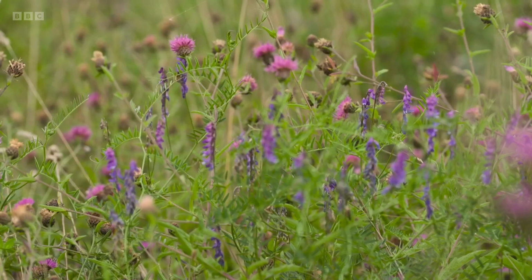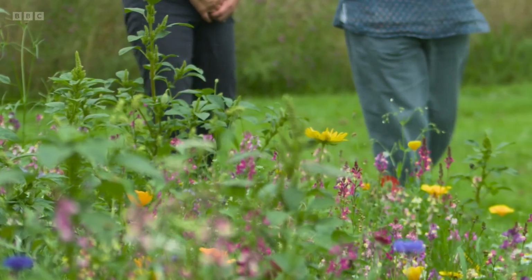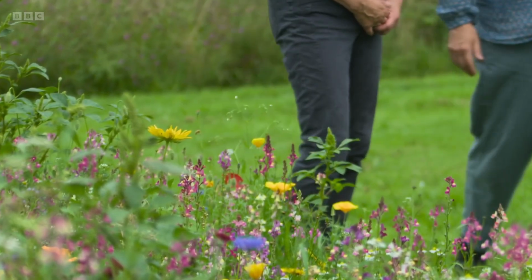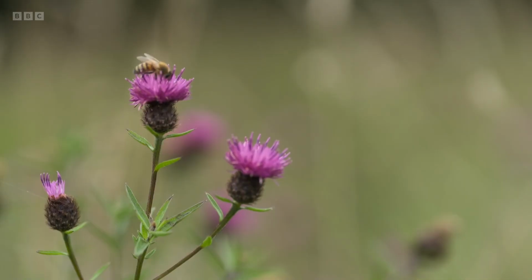Yes. So do you feel happy with how things are at the moment? Do you think you've achieved your goal here? I think with this meadow, I love it, and it's probably at its peak. The perennial meadow is perhaps a different story. Give me another 20 years and perhaps it'll be just how I want it. What's 20 years?